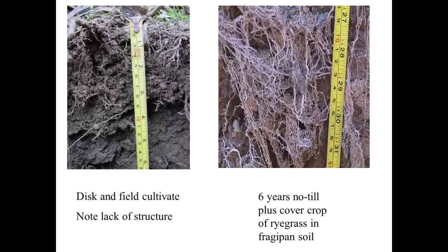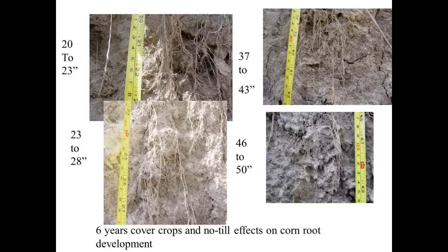This is right close to it. These are corn roots at 31, 32 inches in depth in a Cisne claypan soil. Is that a decent root system? Can we get production on corn? If we've got root systems like that, we can, right? That's the problem with our Cisnes or our claypan soils. We don't get root development. We've got to open the soil up to allow that to happen. How far did those roots go? Here's 50 inches following those corn roots. They're still going.